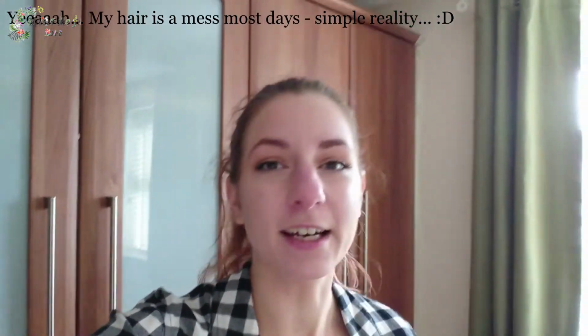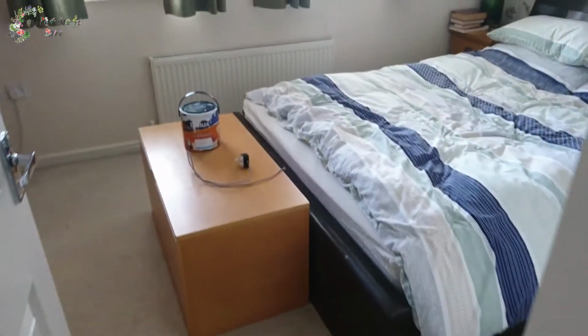Although I did change the wallpaper that was here originally before we moved in, because it was just really girly, and it's not kind of our style. So I'll show you what the room looks like now. Right, so we walk in.